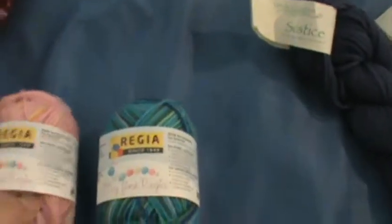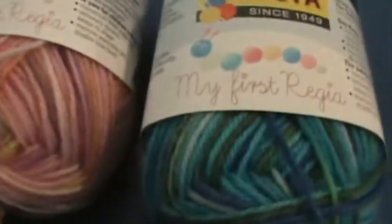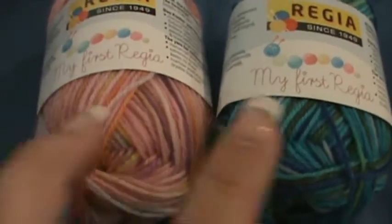But they're a new carry yarn that they have by Regia. It's called My First. And these are specially made, and you see how thin these are. These are super fine for like baby booties and baby socks. So she again got me one for boys, one for girls.